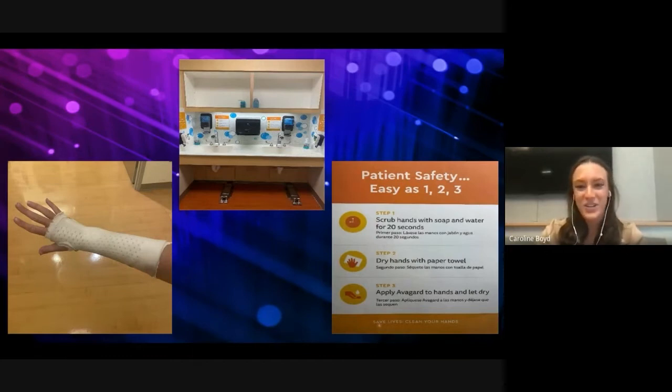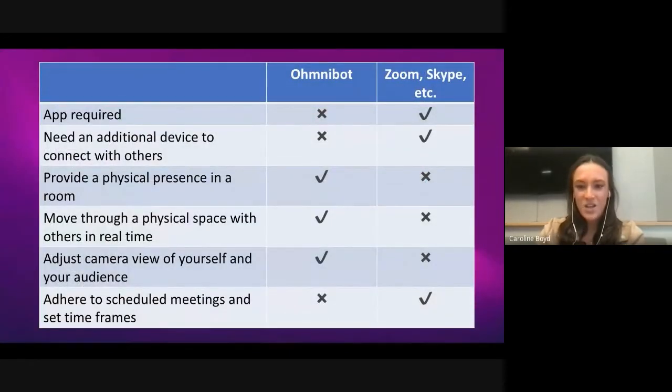So I worked really hard to figure out a solution that would enable me to continue those relationships with patients and continue to perform clinical tasks and responsibilities during this 6-week period. It really came down to 2 different options that were available to me. I could either connect with patients through a modality like Zoom or Skype or Microsoft Teams, or I could use an Omnibot. In comparing the 2, it became clear quite quickly that the Omnibot was going to be the best option.